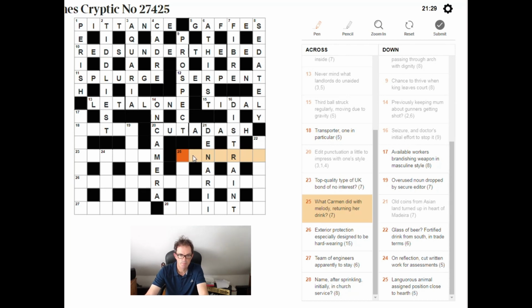Very clever clue. What did Carmen do with a melody? Well, Carmen was a singer, obviously. She sang an air. So what Carmen did is she sang an air, but the melody is returning. The air part of this is going backwards, and that gives us sangria, which of course is a Spanish drink. So very clever. That's why the word her is in the clue.